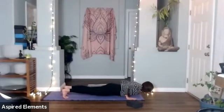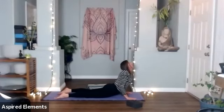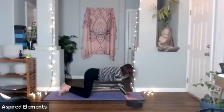Lower. Lift. And we pause here. Now watch your chin. Pull it back, drop your elbows, drop your shoulders, draw the navel in. Press back into down dog.